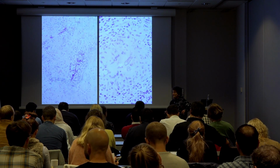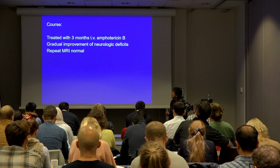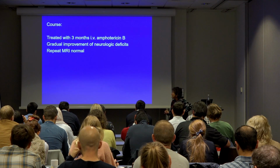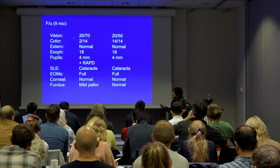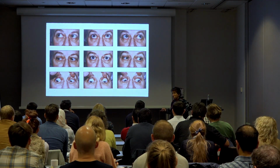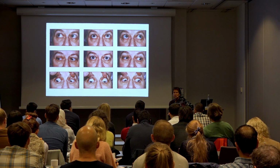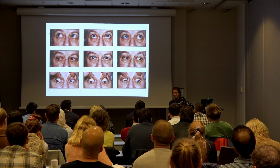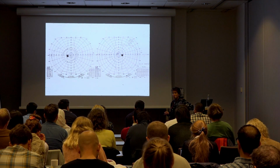And it's actually a success story because she was brought back, she was put on IV amphotericin, and she had gradual improvement of her neurologic deficits to the point where she got back to 20/70 vision. She had cataracts in both eyes, a little bit better color vision. And look, no ptosis, full extraocular motility. Why does she have pupil sparing? Tell me something about mucor and aspergillus. They involve blood vessels. So in a way, she did have a microvascular third. It was due to fungus. And her field, much improved.